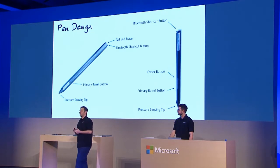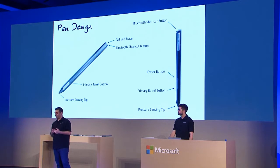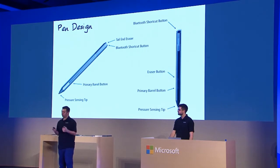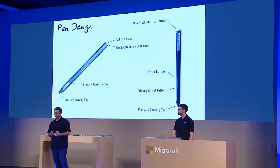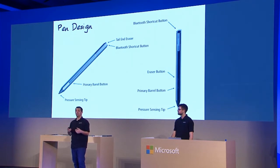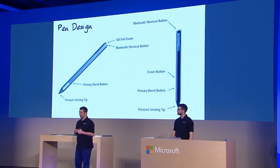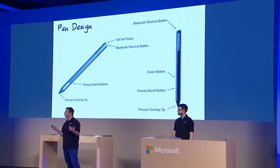You've seen this slide maybe last year at last year's WinHEC, where we talked about different pen designs. This has actually been updated to show how pens have evolved over the past year. On the left-hand side, you see the Surface Pro 4 pen. It's showing one potential implementation where you have a tail-end eraser, as I was talking about. It also has a Bluetooth shortcut button. Bluetooth shortcut buttons are used on premium pens, for instance, for launching applications like the Windows Workspace, Sticky Notes, OneNote.